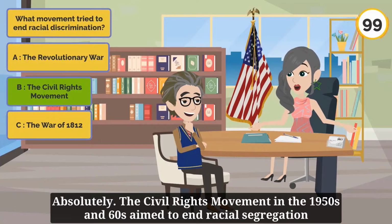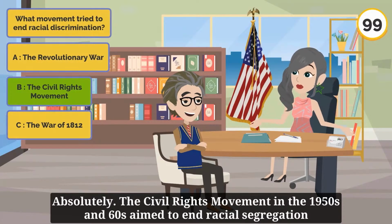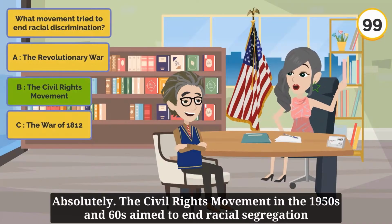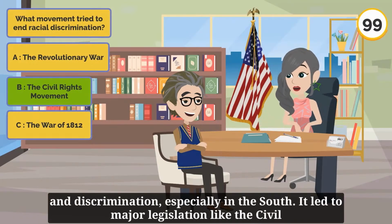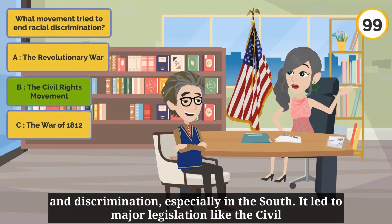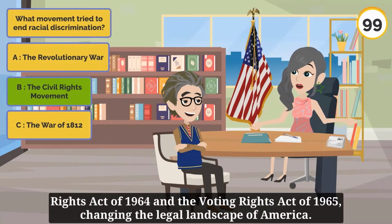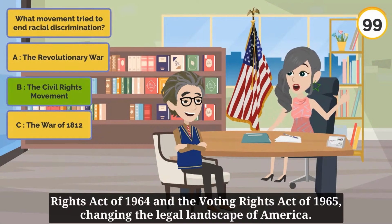Absolutely. The Civil Rights Movement in the 1950s and 60s aimed to end racial segregation and discrimination, especially in the South. It led to major legislation like the Civil Rights Act of 1964 and the Voting Rights Act of 1965, changing the legal landscape of America.